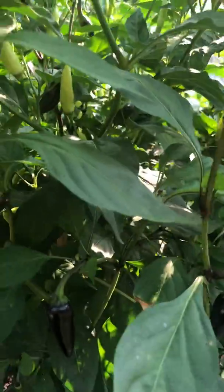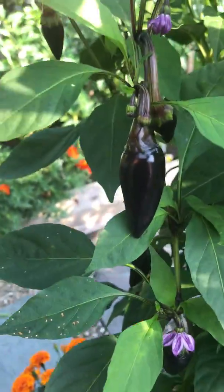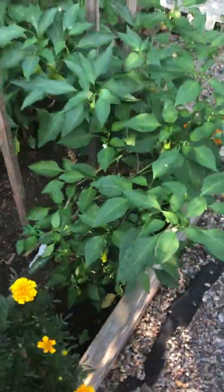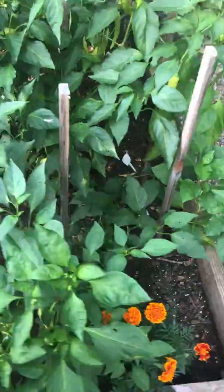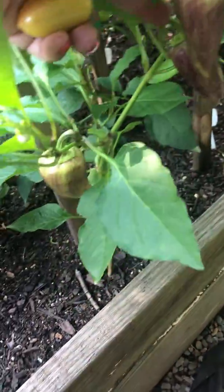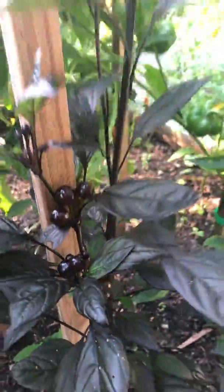I've got, let's see if I can get the sun out of the glare here. Black jalapenos. Thought that was really fun. And then, you know, your normal suspects. Bananas, hot and sweet, and cherry peppers, and cubanos, things like that. And then I've got this really beautiful fairy tale type pepper. And I thought this one was really cool. This is a black pearl hot pepper. How gorgeous is that? Just pretty to look at.